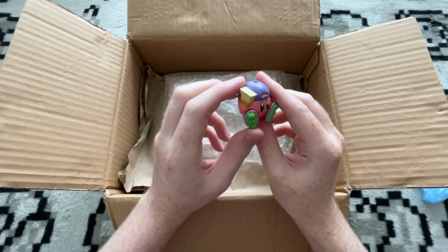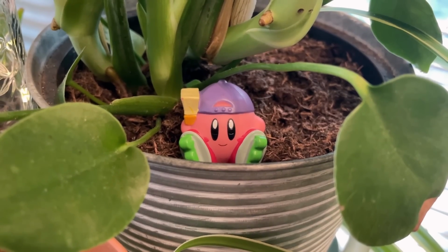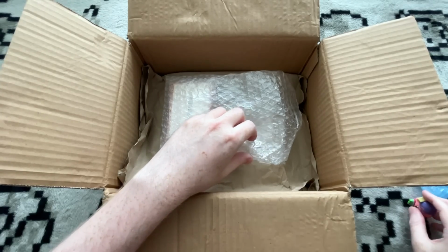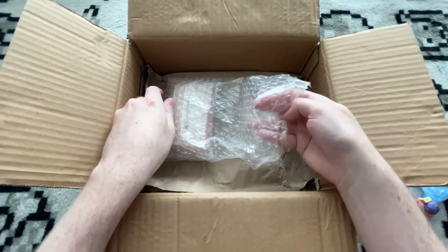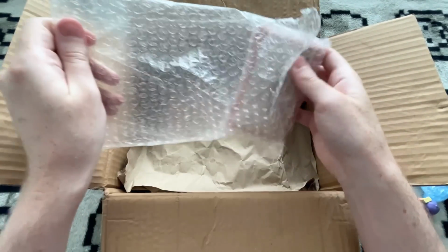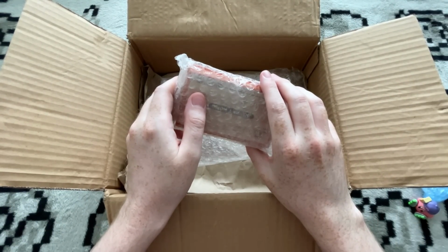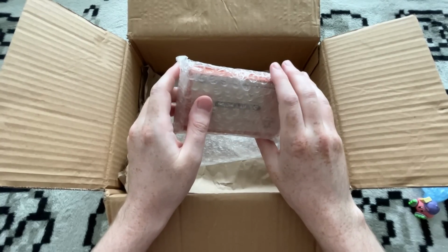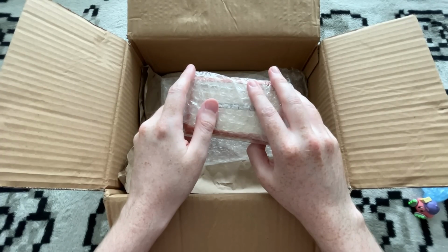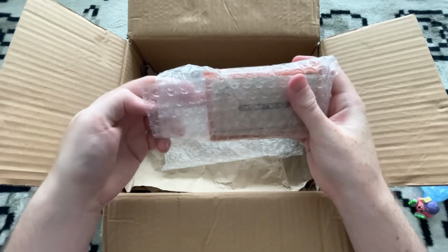But yeah, I thought this figure was super cute, and the plan is to put it in one of my flower pots, just in one of the planters, just to keep the plant company. But anyway, what ended up happening was with Sendico, that's a proxy site that you can use to bid on your behalf for Japanese websites like Yahoo Auctions and a couple of other bidding websites. There were a few bits and pieces I wanted, so I just gathered them all and had them shipped in the one box.